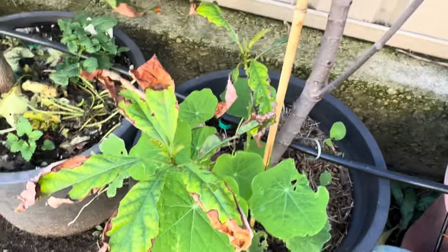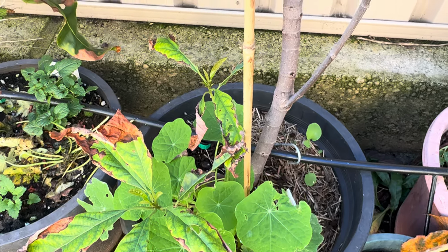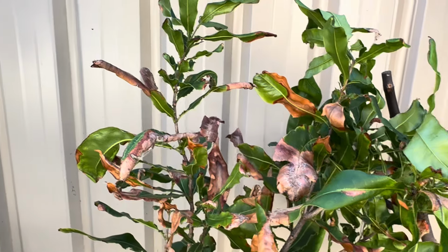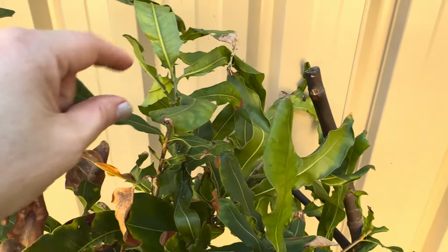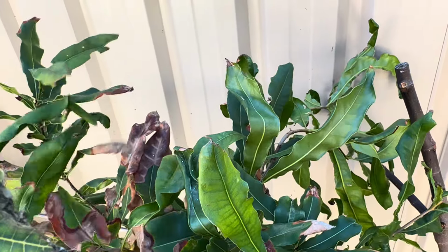Another fig. Another seed grown avocado tree. This fig is waking up as well, which is nice. This is my macadamia tree. It is 11 years old this year, and it has never given me a macadamia.